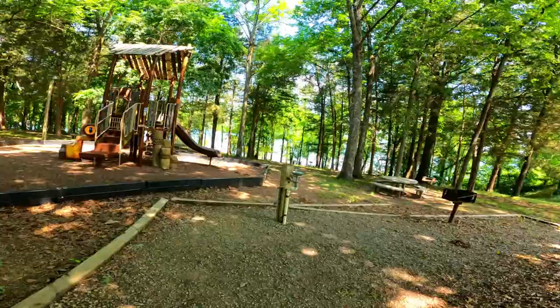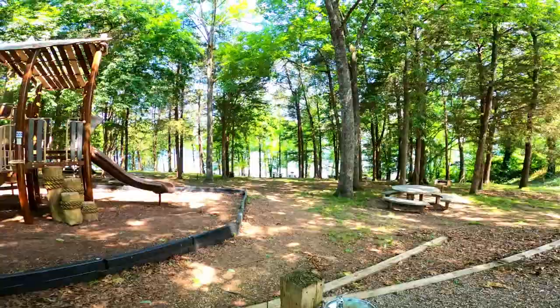Looks like they got a little play area, some barbecue pits and picnic tables, water fountains with a great view of the water. It'd be a pretty cool place to do a picnic. Well, let's keep going. I want to check out the marina.